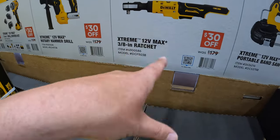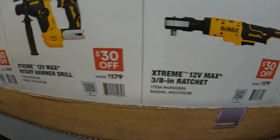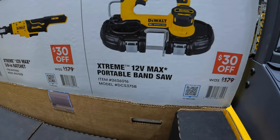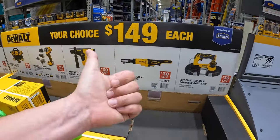They have the 3/8-inch ratchet. $30 off on all of them. Then they do have the 12-volt max portable bandsaw. Like I said, $149 each, not a bad deal.